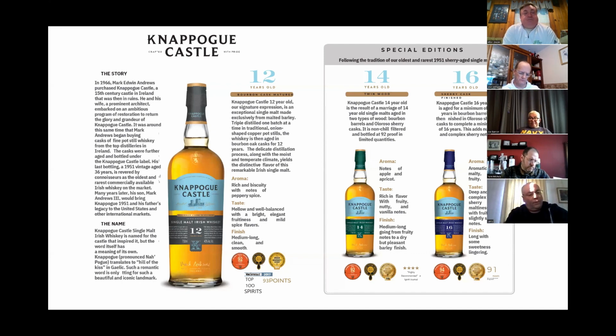So first, Knappogue Castle, and that is the correct way to pronounce it. So for fans of the musical group, the Pogues, it's Knappogue as opposed to Knappogues, that kind of thing. You hear a lot of different versions of this along the way, at least I have over the years, but Knappogue is the correct pronunciation.